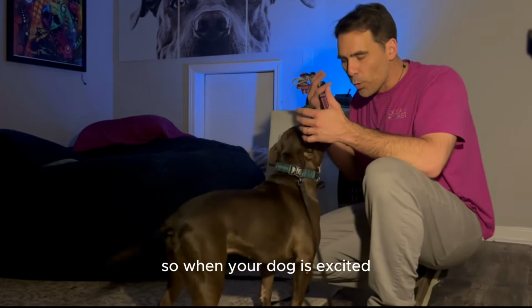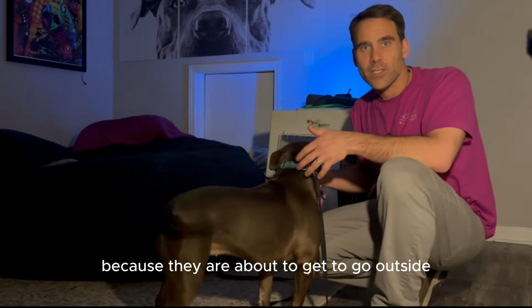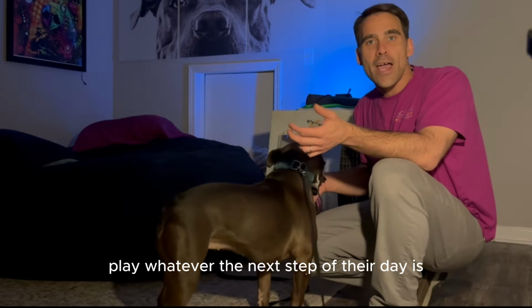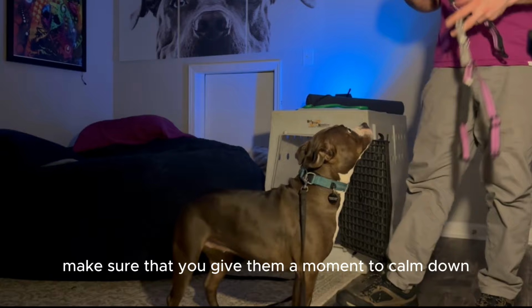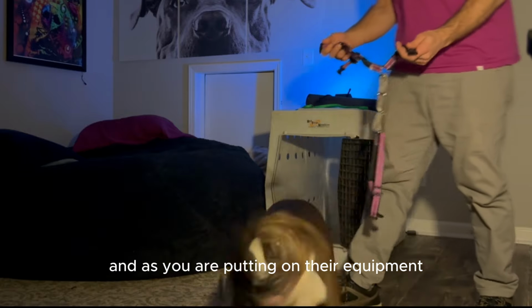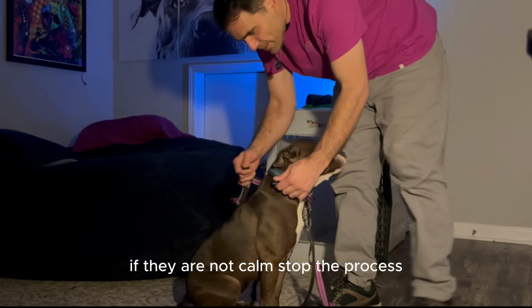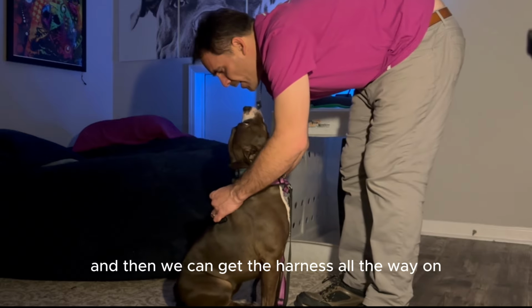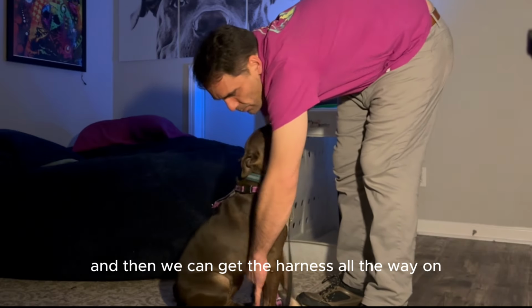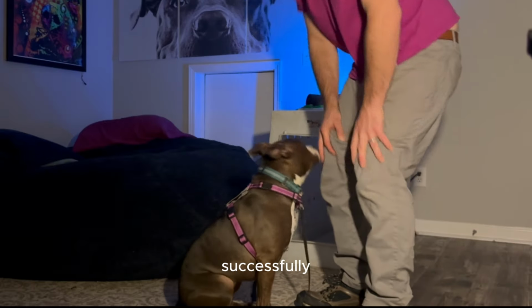So when your dog is excited because they are about to get to go outside, play, whatever the next step of their day is, make sure that you give them a moment to calm down. And as you are putting on their equipment, if they are not calm, stop the process, wait until they are, and then we can get the harness all the way on successfully.